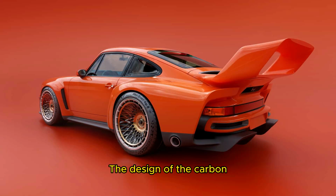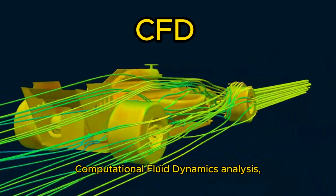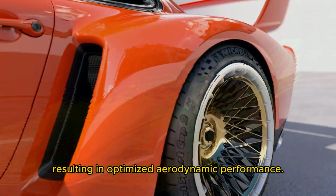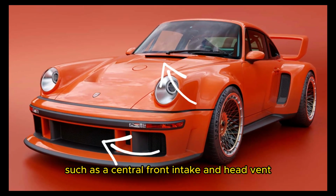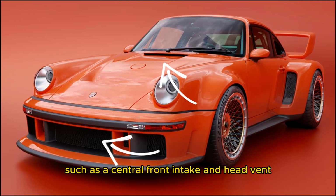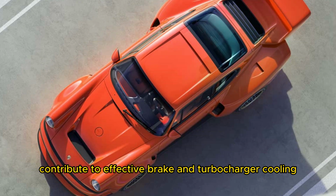The design of the carbon fiber body panels benefits from advanced computational fluid dynamics analysis, resulting in optimized aerodynamic performance. Strategic enhancements, such as a central front intake and hood vent, optimize cooling efficiency, while rear fender intakes and NACA ducts contribute to effective brake and turbocharger cooling.